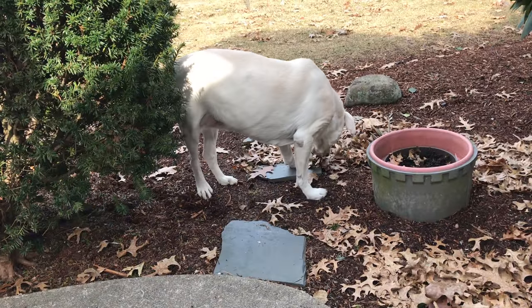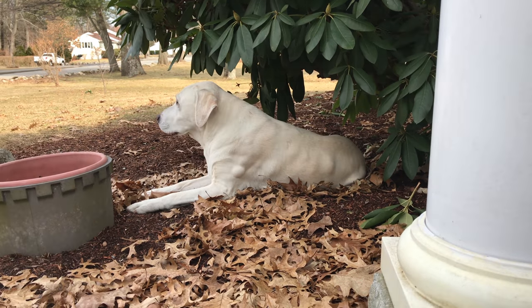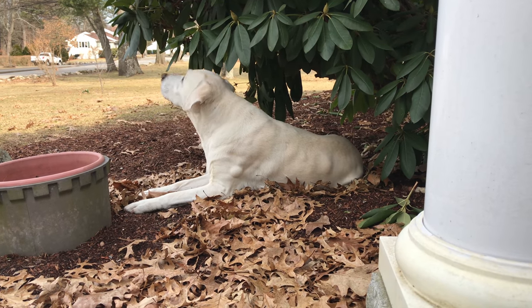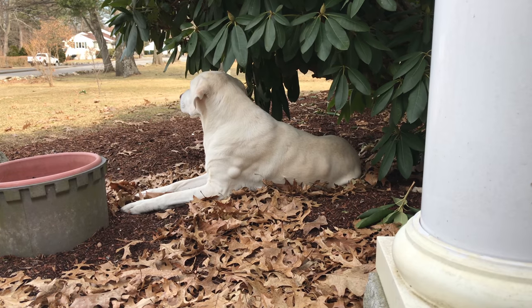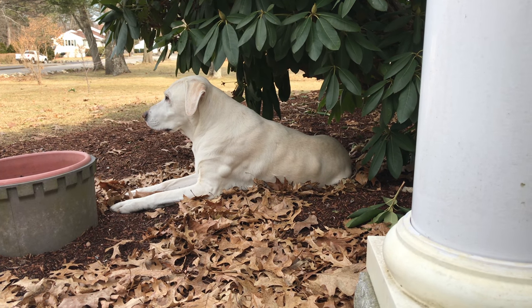So now we made it outside to the front of the house. We don't really like her out here because it's not really the safest for her to be out here, but she likes it, so I allow it. And with that being said, I think that just about sums up the house tour.